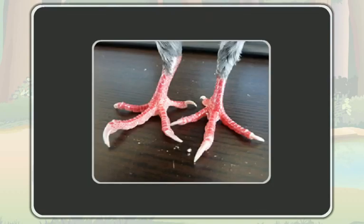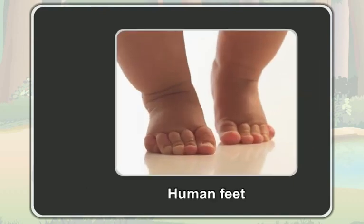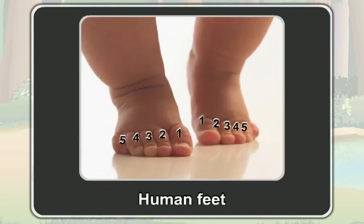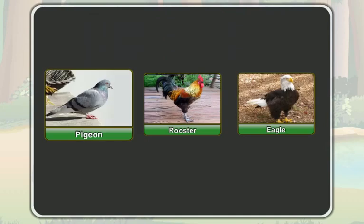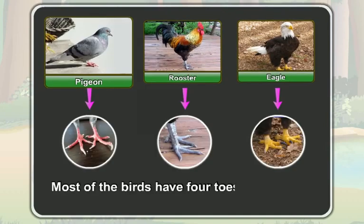Birds also have toes like you. You all have 5 toes on each of your feet. But most of the birds have 4 toes on each of their feet.